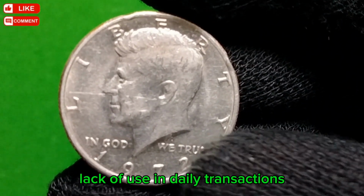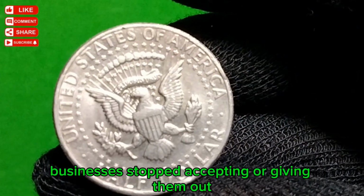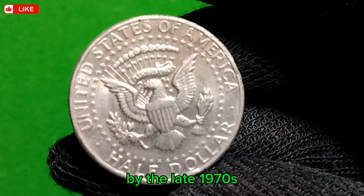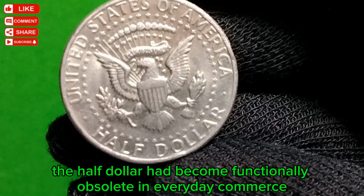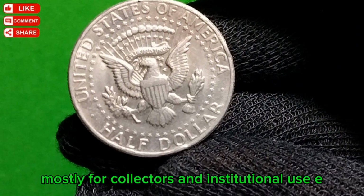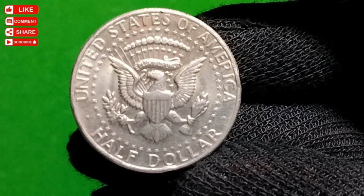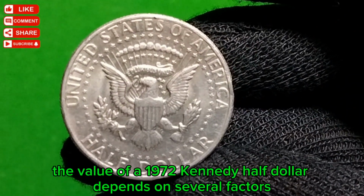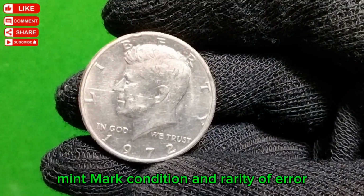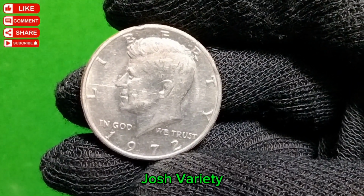Lack of use in daily transactions. Because people didn't carry or use them, businesses stopped accepting or giving them out. By the late 1970s, the half-dollar had become functionally obsolete in everyday commerce, though it continued to be minted, mostly for collectors and institutional use, e.g. casinos. The value of a 1972 Kennedy half-dollar depends on several factors: mint mark, condition, and rarity of error or variety.